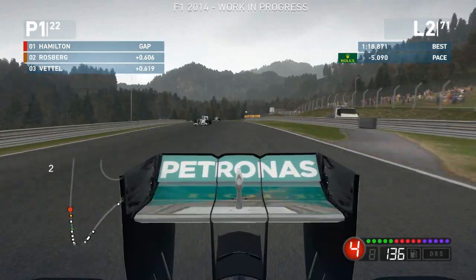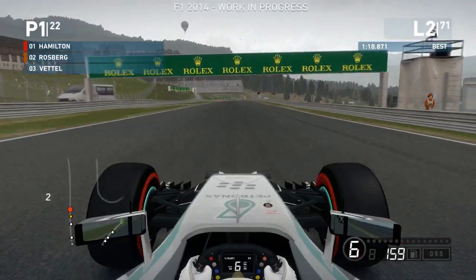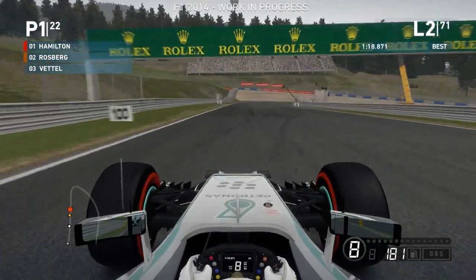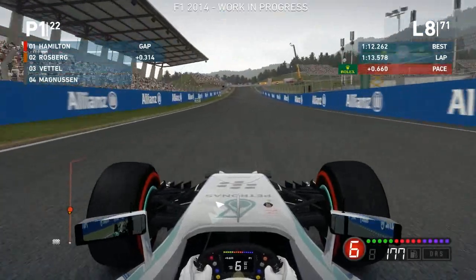Got back into the lead, still on -1 lap fuel here. So we're going to have to do quite a bit of fuel saving to make sure that we can get that up, and maybe we can have some spare fuel for the end of the race. But we'll skip ahead a couple of laps here onto lap 8.